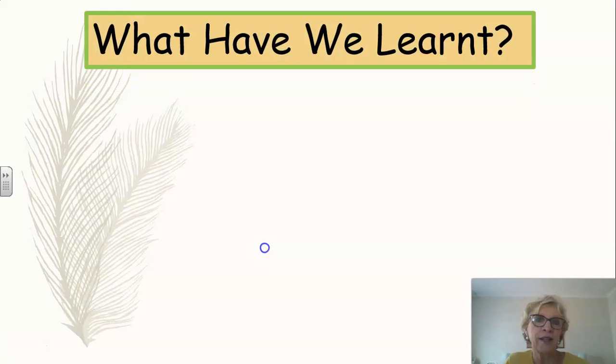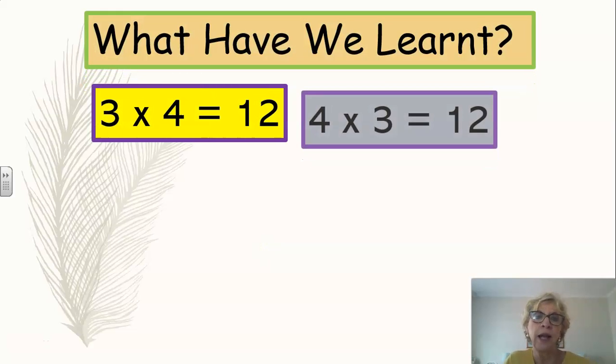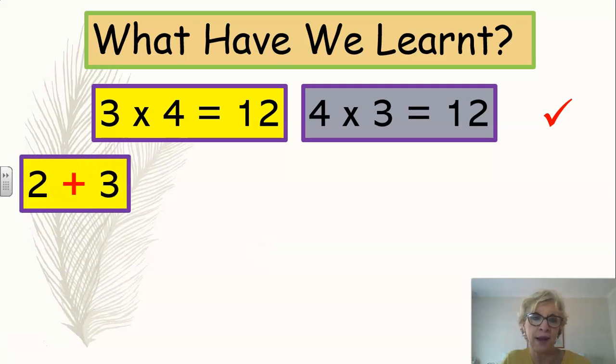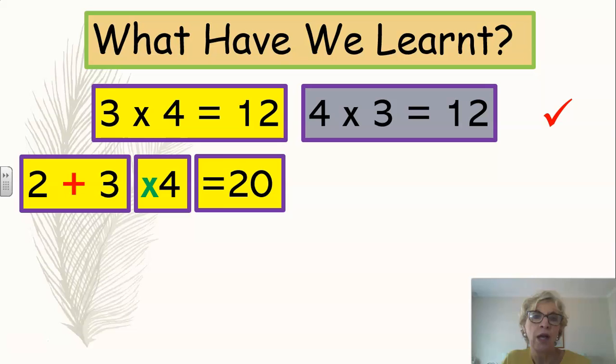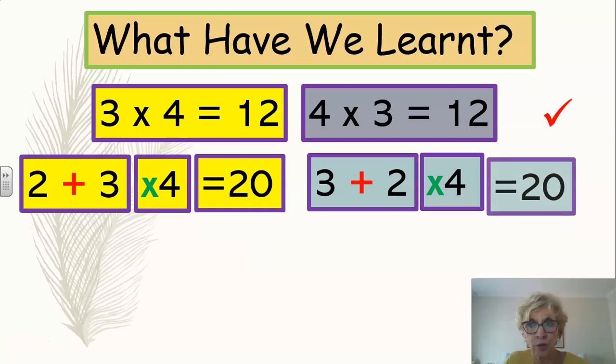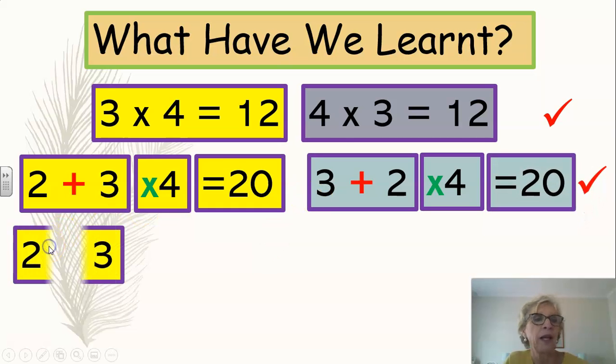And what else have we learned? We learned that 3 times 4 is 12, and we learned that 4 times 3 is 12, so we can interchange those numbers and the answer will be the same. 2 plus 3 multiplied by 4 is 20. 2 plus 3 is 5, times 4 is 20. And that 3 plus 2 times 4 is also 20. So that also gets a lovely bright red little tick.